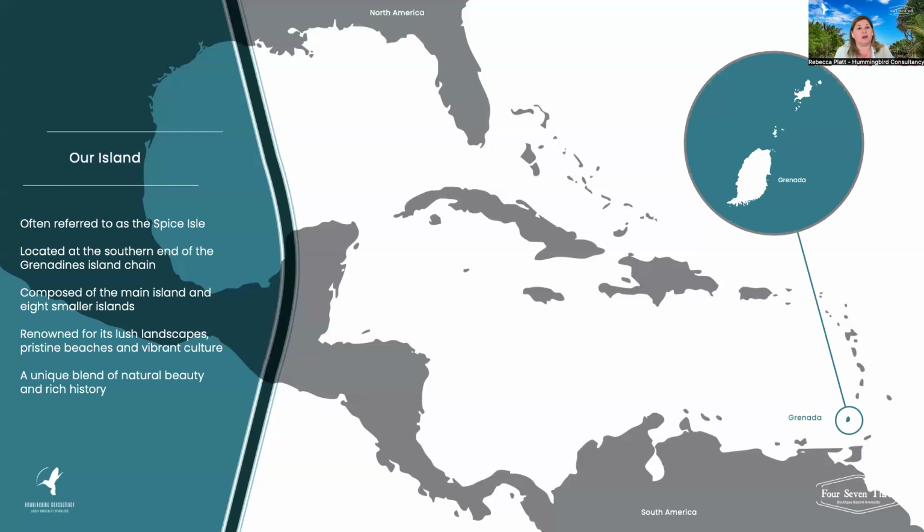It's renowned for its lush landscapes, pristine beaches, vibrant culture, and obviously it's in the Caribbean. So the heart and soul of the Caribbean lifestyle is ingrained everywhere you go. And it's got a really unique blend of natural beauty, but really rich history with Grenada.